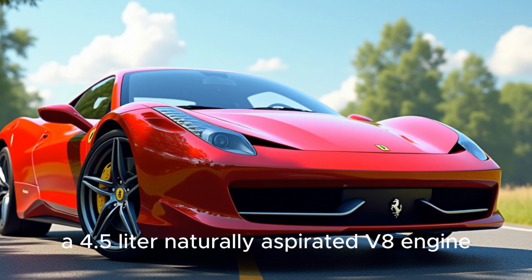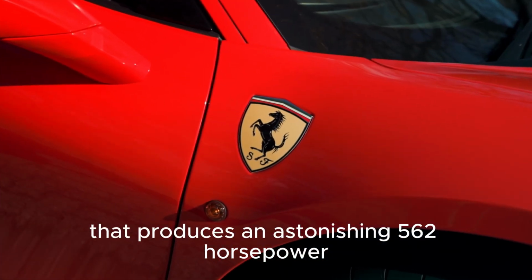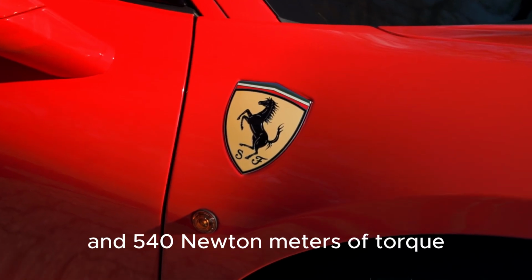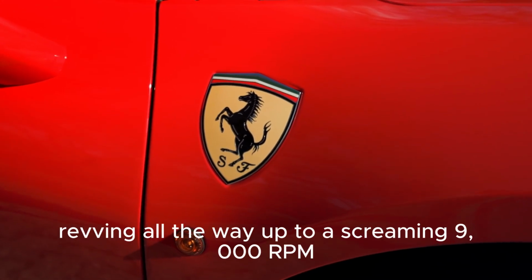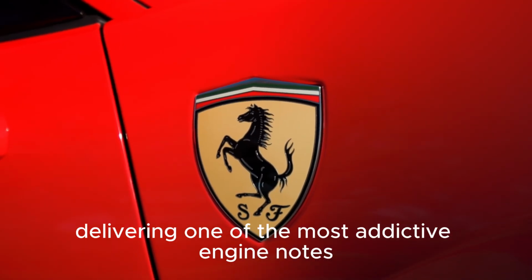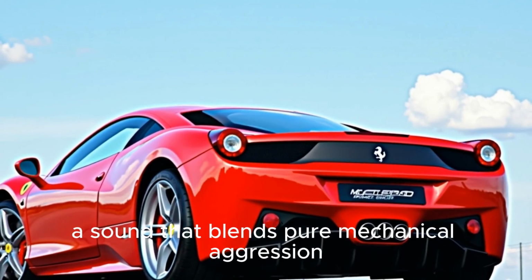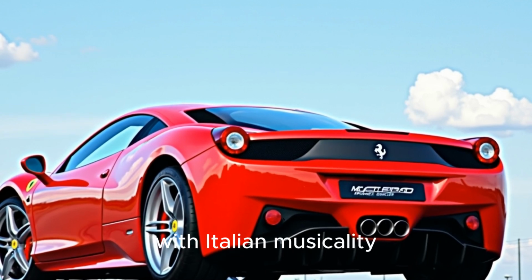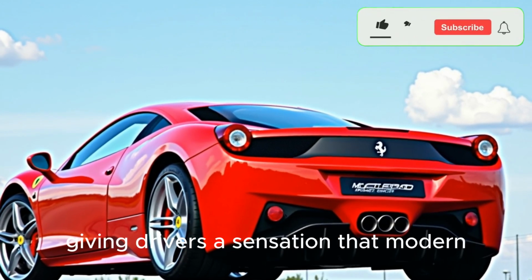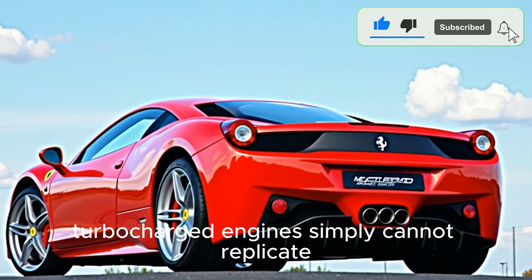Under the hood, or more accurately behind the driver, sits the heart of the 458, a 4.5-liter naturally aspirated V8 engine that produces an astonishing 562 horsepower and 540 newton-meters of torque, revving all the way up to a screaming 9,000 RPM, delivering one of the most addictive engine notes in automotive history, a sound that blends pure mechanical aggression with Italian musicality, giving drivers a sensation that modern turbocharged engines simply cannot replicate.